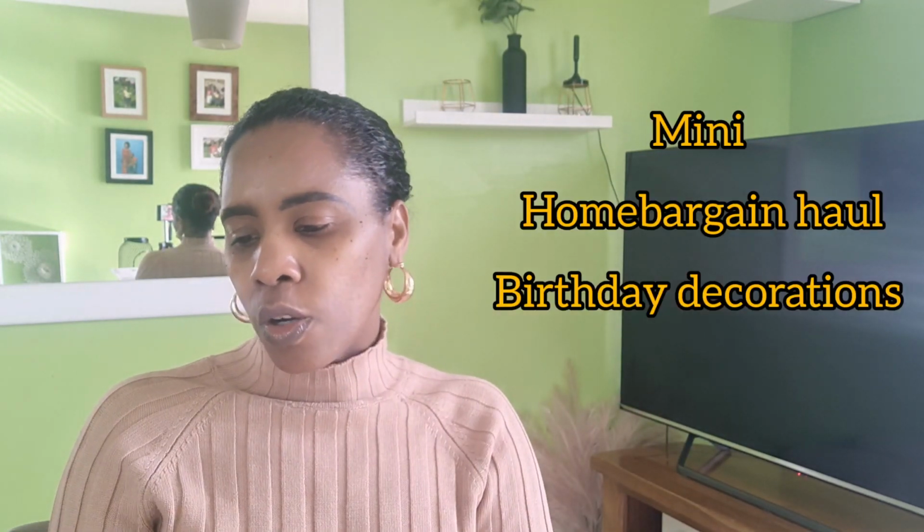So let me quickly show you the things that I picked up from Home Bargains. Okay, my lovelies, I told you before, I'm back home now, so let me show you what I got. I got this honeycomb centerpiece. If you don't know, I purchased two already, the pink and the blue, you saw them in a vlog. So I got this honeycomb centerpiece here. This one is for me.